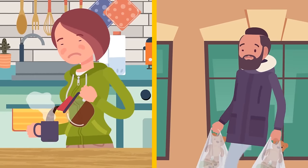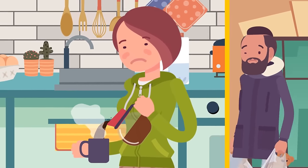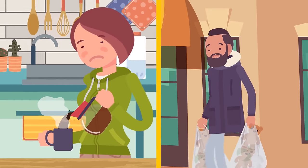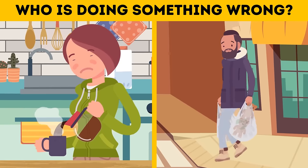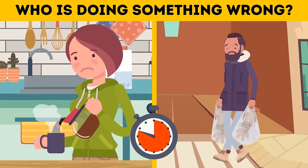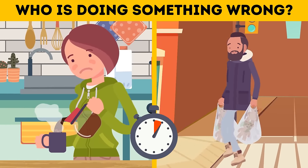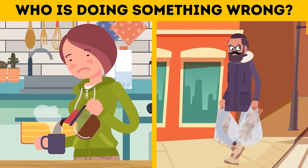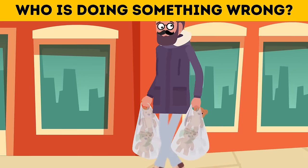Both Jonathan and Savannah didn't sleep well and are starting their morning. While Savannah is preparing some coffee, Jonathan is taking out the trash. Who is doing something wrong? Jonathan. Instead of the trash, he's taking out the old toys they collected to donate.